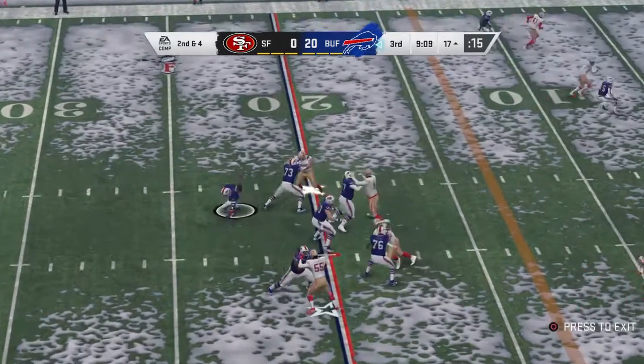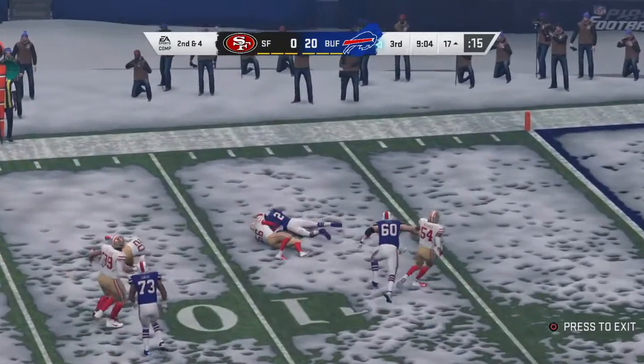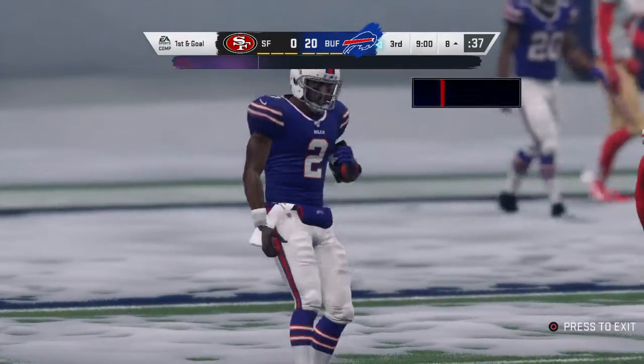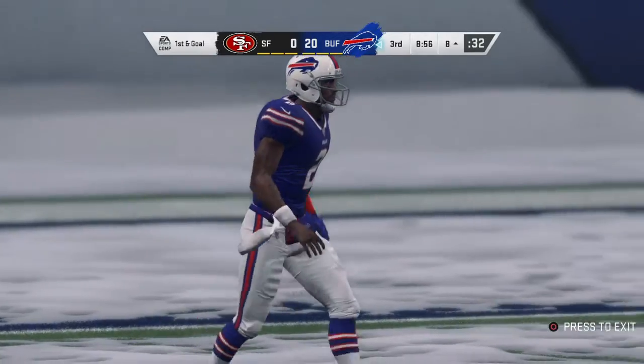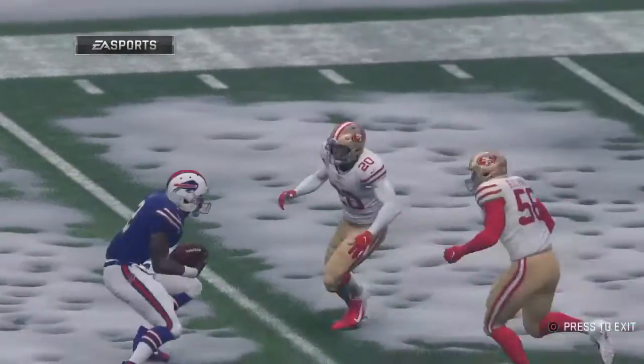2nd and 4. On the move to his left. He's going to take off with it. And he's able to work it here to the 8-yard line. A good decision in the end to pull it and run. Gets him 9 yards and a 1st. Offensively, they liked their situation, so they tried to take a shot downfield, but no one was open. So it was tuck it and run time, and he picks up a 1st down.